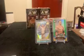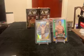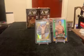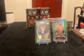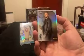All right, next pack, we have Jimmy Uso, Finn Balor, Shocking Wins, Sheamus, and Jimmy Uso, that one is the refractor. Throw our second Sheamus up there. Next pack, we have Elias, Becky Lynch, Mustafa Ali, and a Finn Balor refractor.